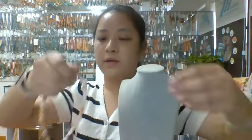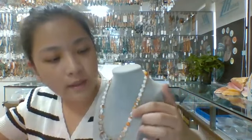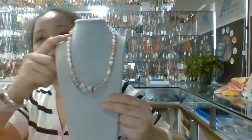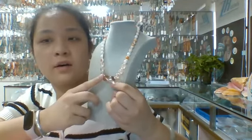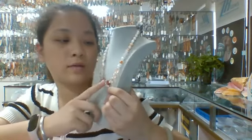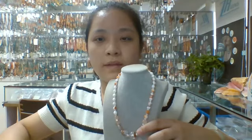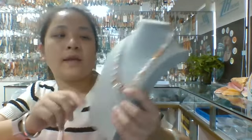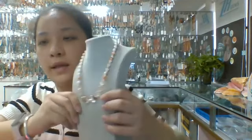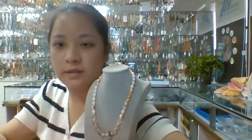And the next one, I want to introduce this necklace to you. It is combined with orange spiny oyster round beads, about 7 millimeter. In the center, you can find two large red gold spangles, about 50 millimeter. Here are eight round beads, about 8 millimeter, and between them are some white shell beads. This necklace is about 60 inches long, and I think you will be satisfied with it.